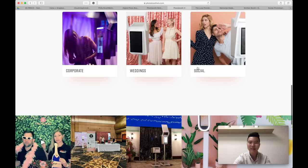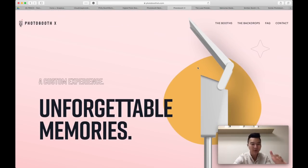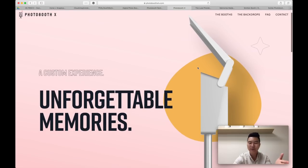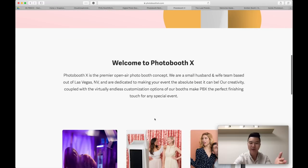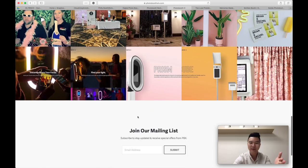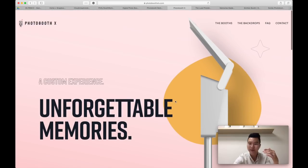And you have to make sure that these buttons to let them know what to do next are following you everywhere. So for this Photo Booth X website, I would have a button right here. I'd have a button right here. Might even have a button right here, right? You always have to remind them of what to do next.